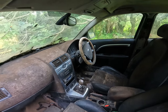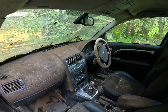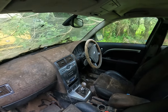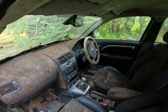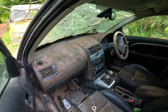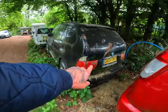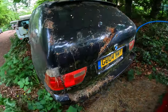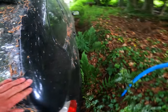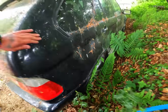Is that the mouldiest Ford Mondeo you've ever seen? Look at the mould on the steering wheel. Crikey. That is a mess. 2004 BMW X5, which doesn't look in bad condition really. So I don't know what it's sat here for. Look at those wheels. Wow.